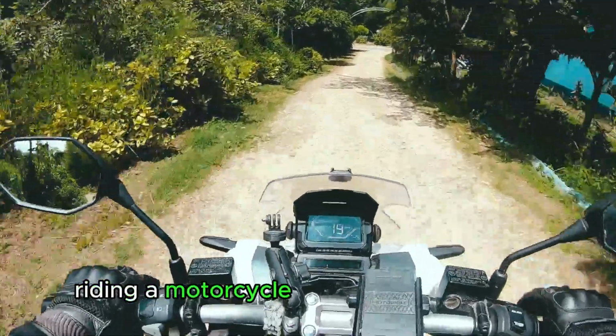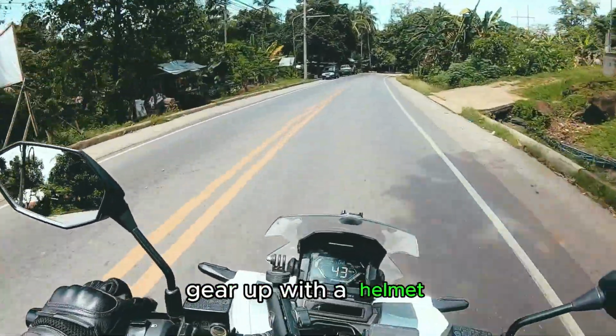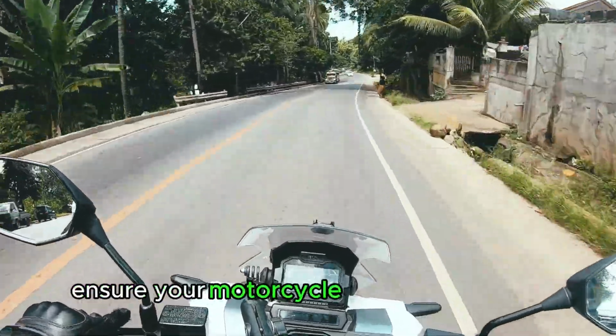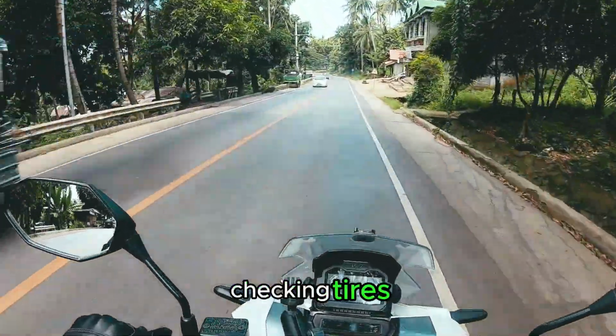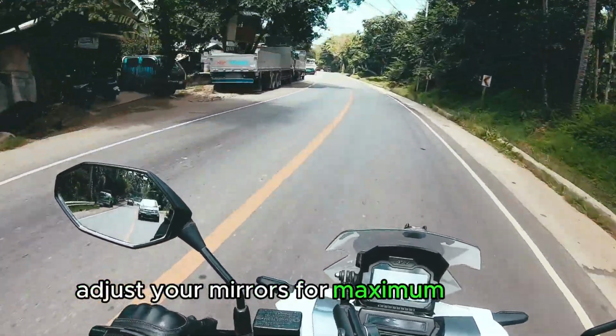Riding a motorcycle through curved roads can be a thrilling adventure, but always prioritize safety. Before you start, gear up with a helmet, gloves, jacket, and protective pants. Ensure your motorcycle is in top condition, checking tires, brakes, lights, and signals. Adjust your mirrors for maximum visibility.